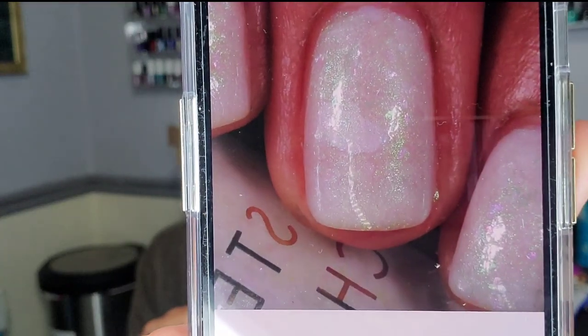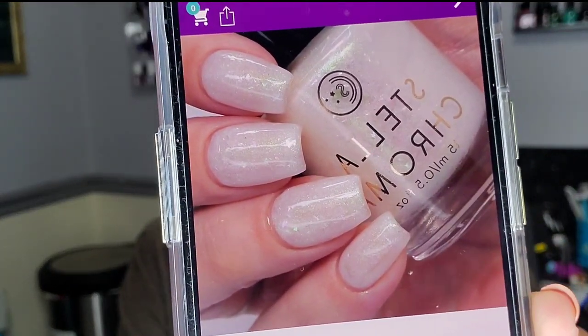Inspired by one of the few games my brother and I could play as kids and not end up in a fight. Don't Break the Ice is a smooth white crelly with banging, iridescent red, blue flakies, and green shimmer. They are banging for sure. That is an accurate description of this polish. It is so pretty with those flakies in that white base. You guys, that's gorgeous. I really like this one a lot.